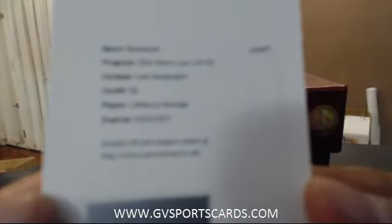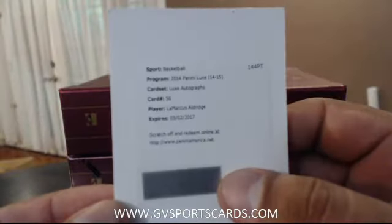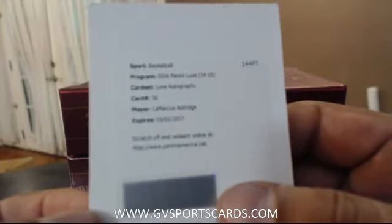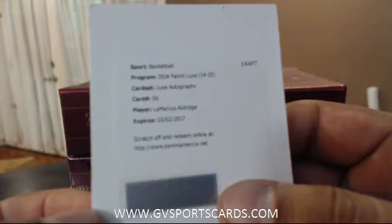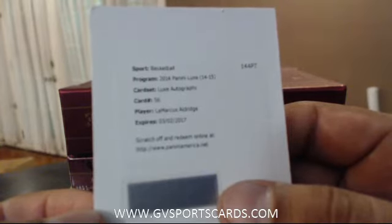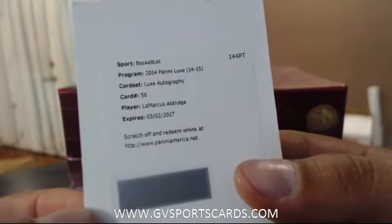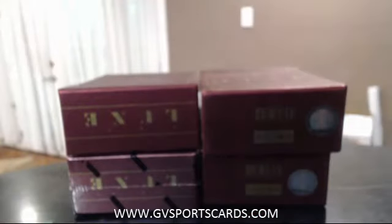And redemption. Luxe autographs. Come on. Really? Let's just have old Russ. Luxe autographs LaMarcus Aldridge. And this magic water does all this. LaMarcus Aldridge. That is for DJKB.